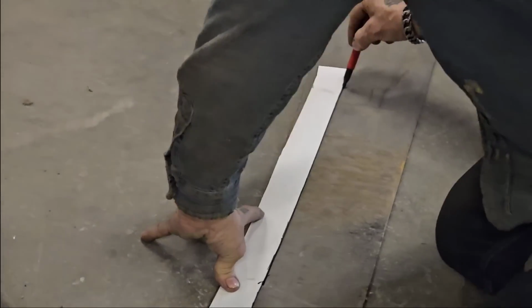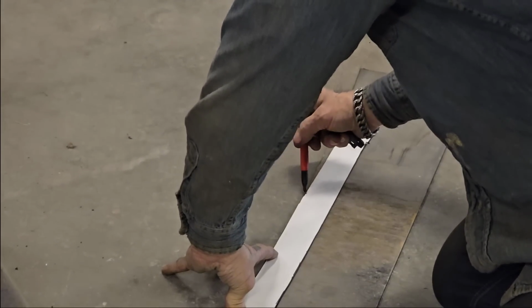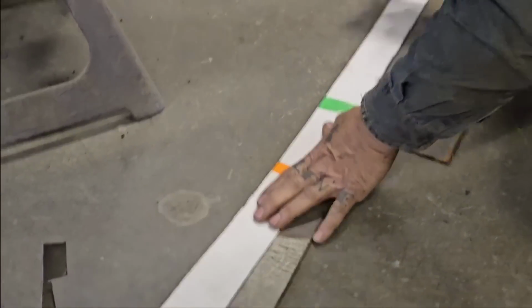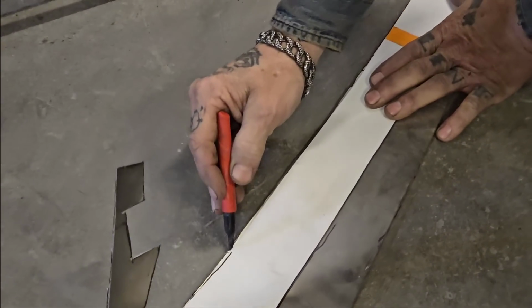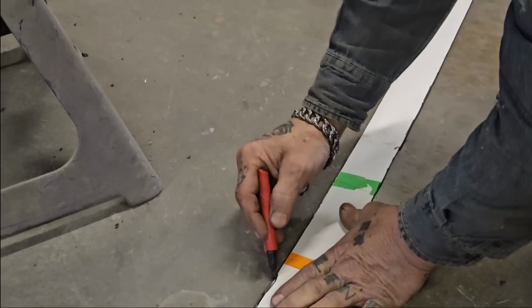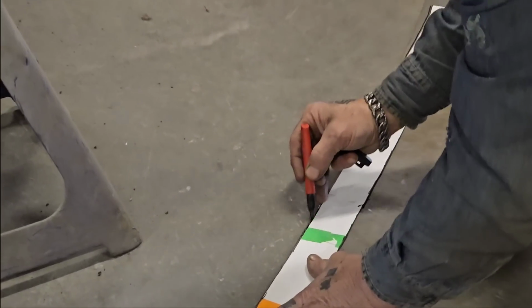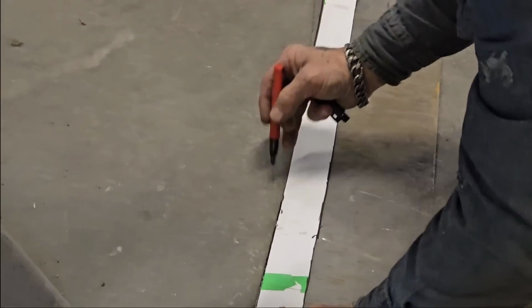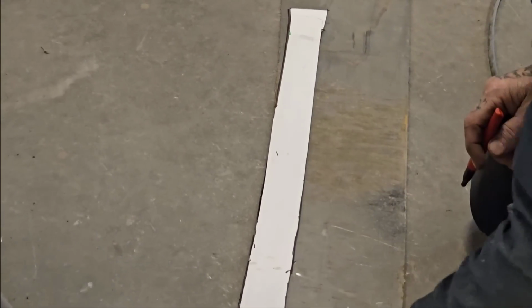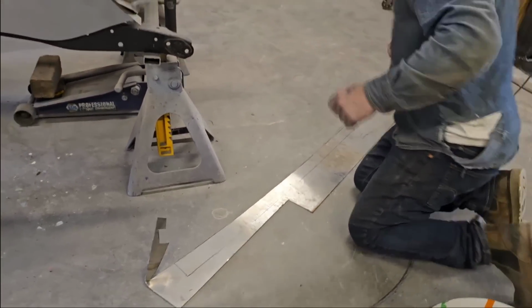Holding that pattern straight is a big deal. It's a big deal. It might have been a mistake going that close, I'm not sure, but all right, let's go for that. Let's get this cut off.